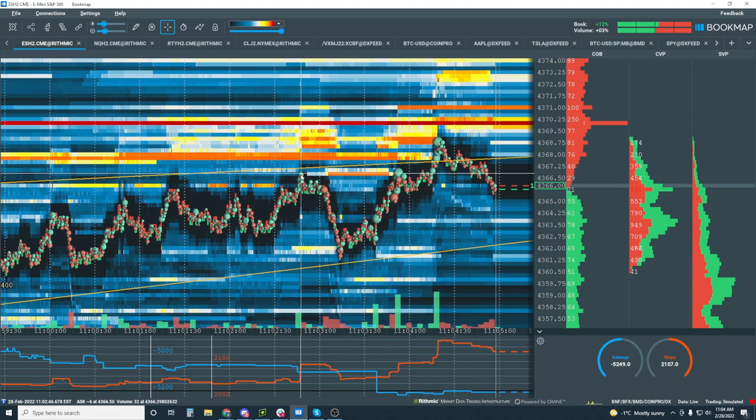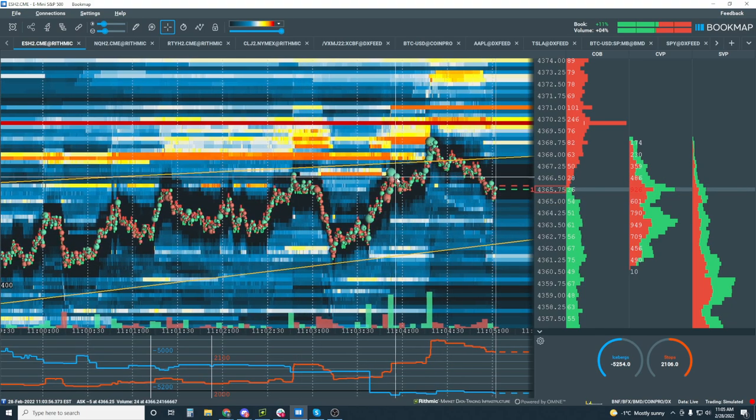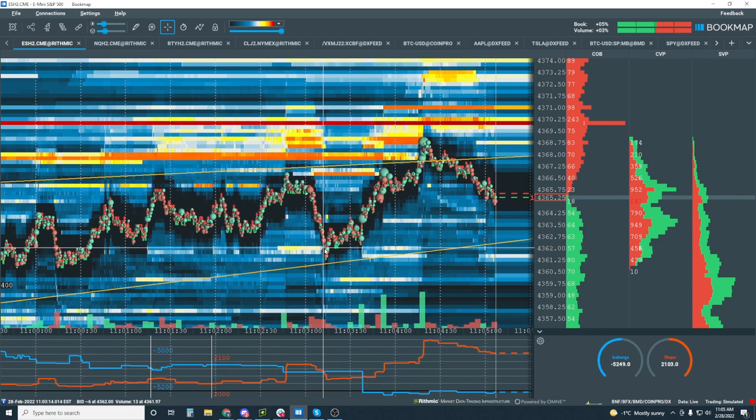But in here, I would have looked for it to trade up to 68 here. And it did, it finally did. But it had to do this kind of nasty pullback here.